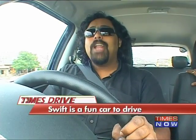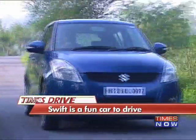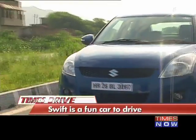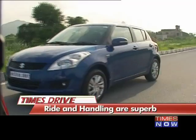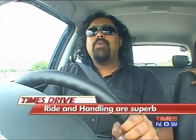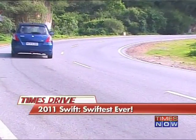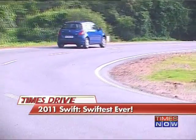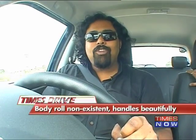Now the older Swift was always a fun car to drive, and we are really pleased to report that the new one doesn't disappoint. In fact, it takes it a couple of notches higher. Cruise along an open highway and the Swift behaves as it should, without any shake or wobble, completely flat. But if you want to have some fun with this car, you need to hit a corner really hard. Now you will hear a bit of tire squeal, but that's the fun of it. What you're not going to get at all is any body roll, and that is seriously impressive.